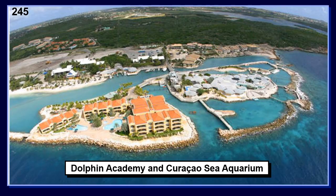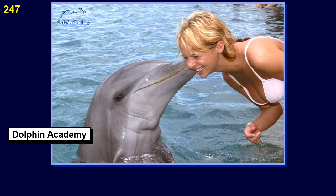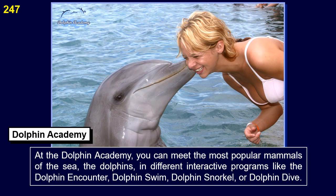This is the Dolphin Academy in Curaçao Sea Aquarium. At the Dolphin Academy, you can meet the most popular mammals of the sea, the dolphins, in different interactive programs like the Dolphin Encounter, Dolphin Swim, Dolphin Snorkel, or Dolphin Dive.